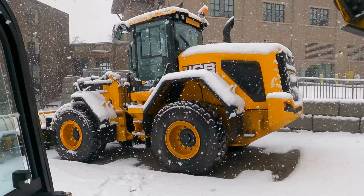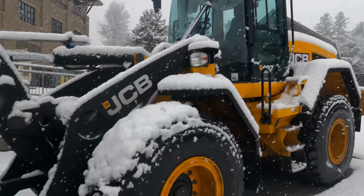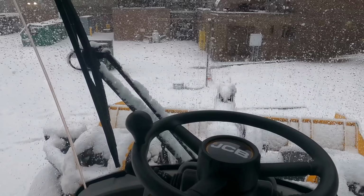Start up the loader, and I might as well start making my rounds with that. Well, here's the biggest and most important thing we got here. JCB 427 loader, 14-foot HD. Thing's a beast. Let's get rolling.